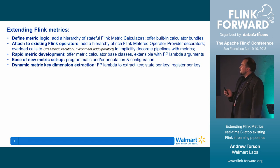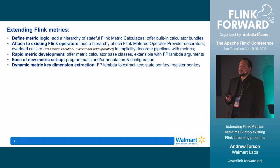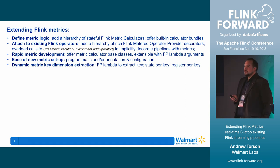We define a small hierarchy that we call the Flink metric calculator, and we offer a nice little library of pre-built calculators. Some of the basic things like histograms and counters, we provide the logic for. But this hierarchy allows you to extend it further, and you can attach your own logic with functional programming lambdas that are available in Java and Scala. You can just supply the lambdas that compute the logic as a parameter in construction of the Flink metric calculator.